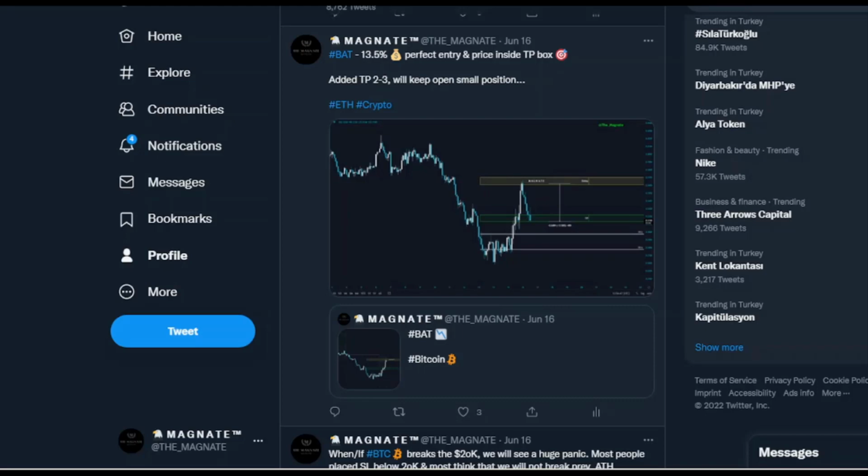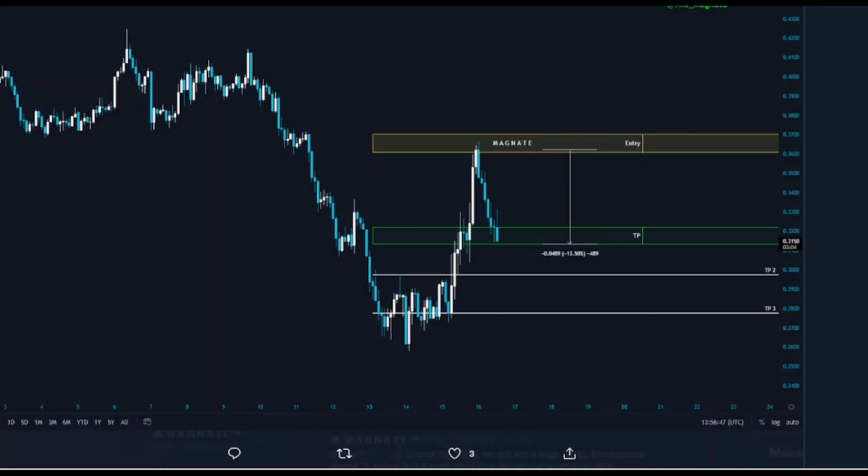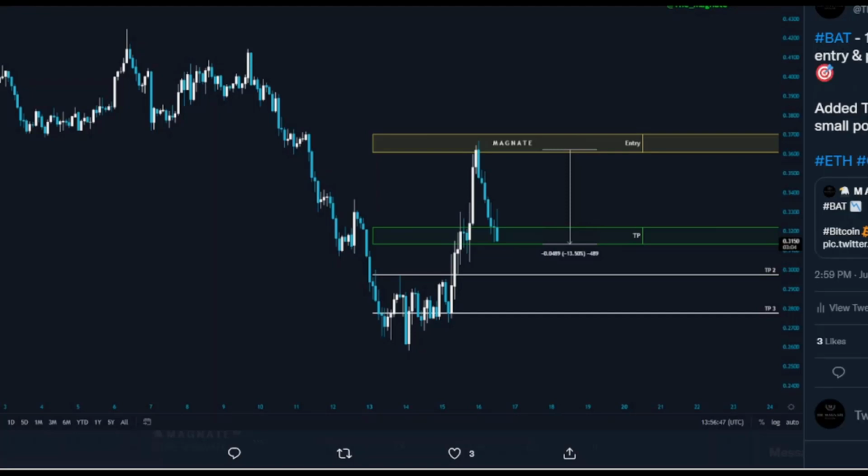Also, on the 16th of June I provided the BAT setup, and within 24 hours we touched our target price number one. As you can see, we came to the entry level right from the box. We started dumping non-stop to the target price, and that provided exactly a 13.5% dump in the market. If you're using leverage, you can do the maths with 10 times and 5 times leverage. However, I added target number 2 as well as target number 3.